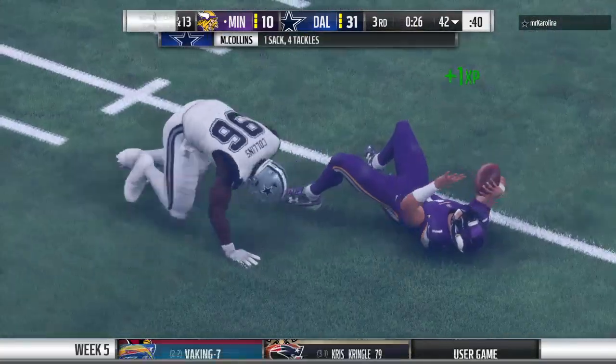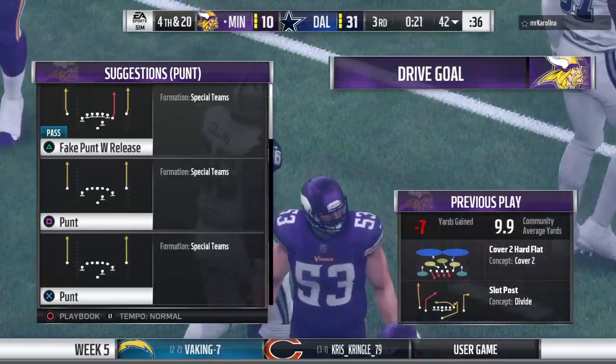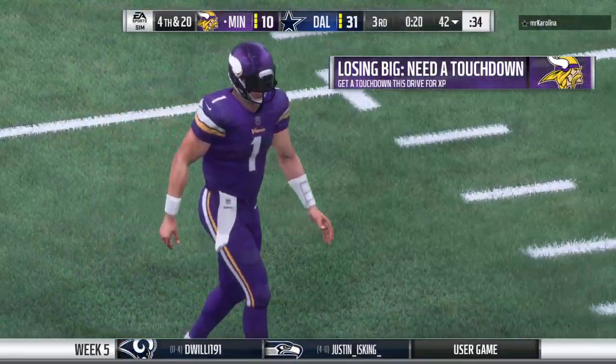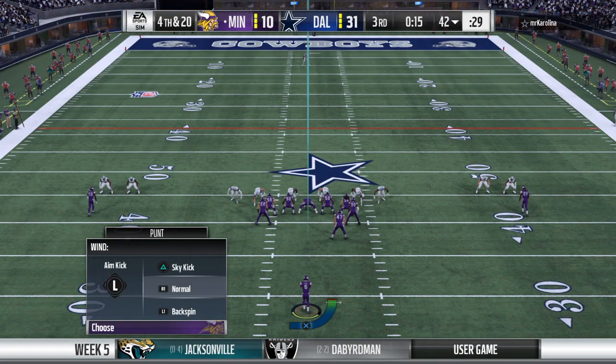And no escaping this time as he'll go down. They got him for a sack. Malik Collins with a big-time sack on third down. And it'll be a loss of 7. Here's Colton Schmidt now as he's on to punt for the 4th time tonight.